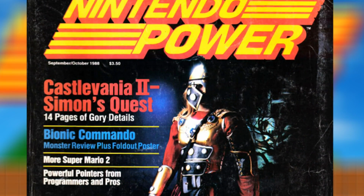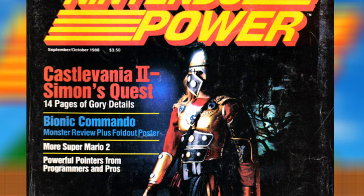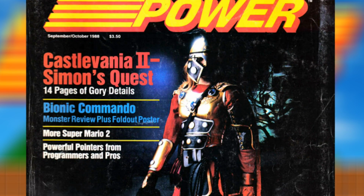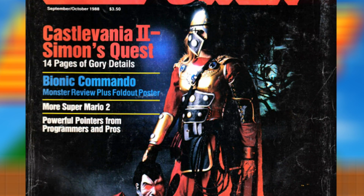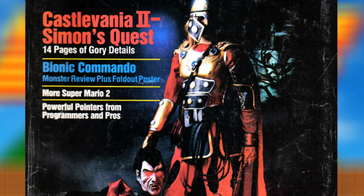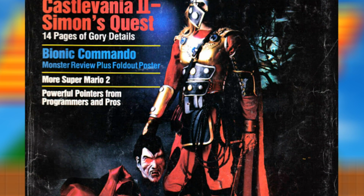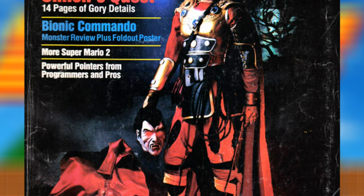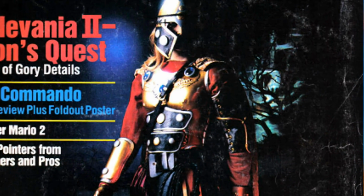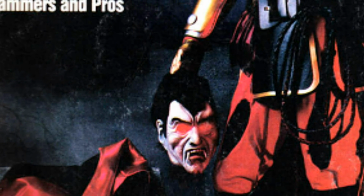And holy crap, you just look at this and it's just mind-blowing. You have Simon Belmont there looking scary as hell. Even in the modern era, that's a creepy looking image. With the heavy armor, you have the sword in one hand, you have the ominous looming forest in the background, and then bam, Dracula's head in his hand, decapitated. The man cut off Dracula's head and then held it John the Baptist style on the cover art.